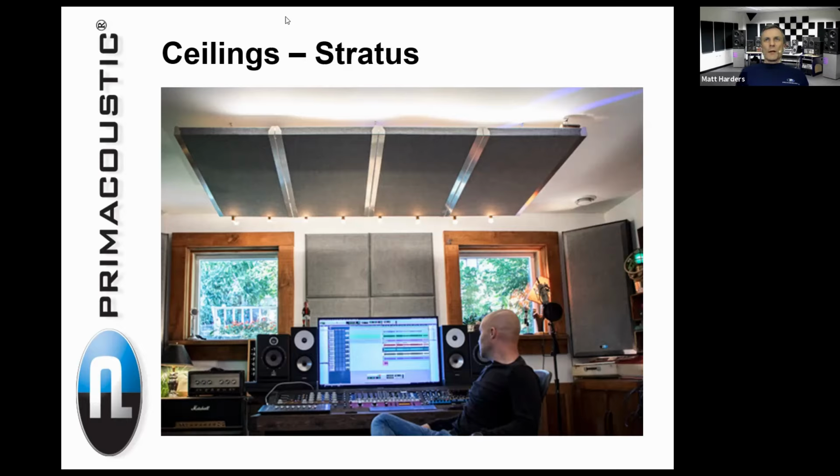They also have the Nimbus cloud, which is essentially the Stratus without the frame, and you suspend those. And these are particularly useful in environments like an open plan office or in a restaurant. And then they've also got their cloud paintable ceiling as well. So this one's showing the hexagon shape. They've also got square and circular shapes as well. And these are their baffles, which I think the question before might have been using.